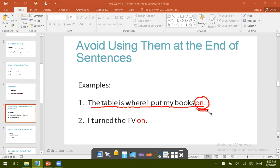I turned the TV on. So, this one is correct. I turned the TV on. It's okay to use the preposition at the end of the sentence because it makes sense. Although, you can also write it this way. I turned on the TV. But you have to indicate the time expression for the sentence to be correct.